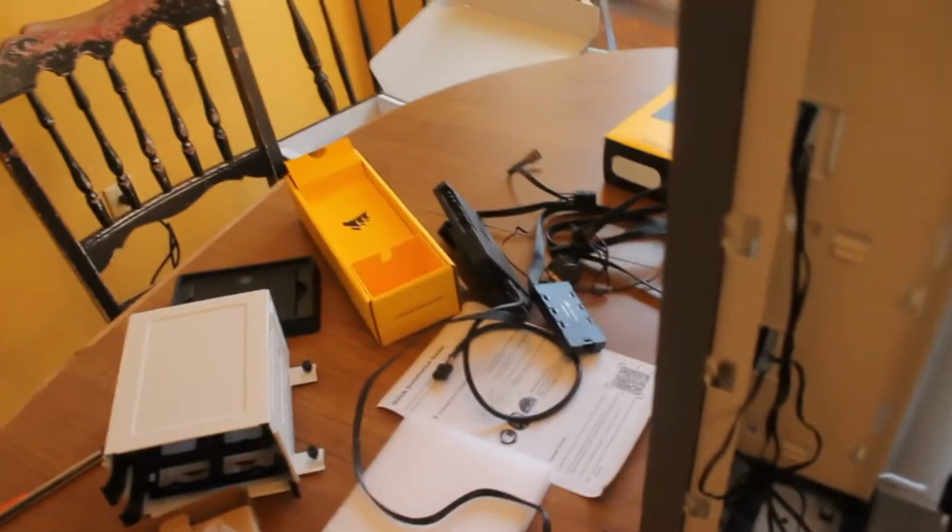So all that's left to do is this is front panel connectors, and these are power supply connectors. Just hook them all up, and it looks like I need to put all that away so I can return it. It looks like after that we are good to start booting and installing Windows on this thing. Yeah, I'm going to return.